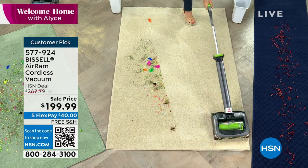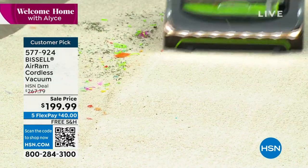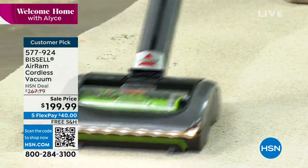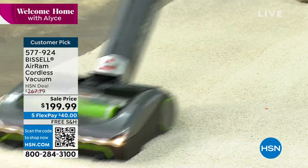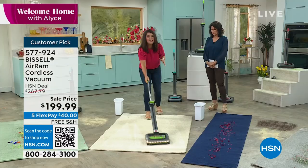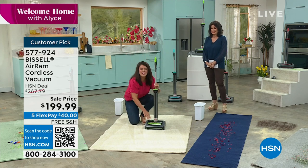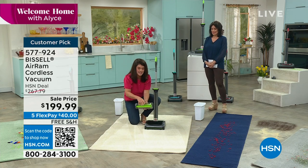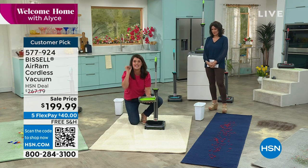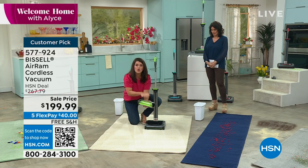This is your grab-and-go ease, but it is packed full of power. This is not 15, this is not 20, this is 40 minutes of absolute max power, and it's the easiest vacuum, and this is HSN's number one rated vacuum of all time, and Bissell's as well, and they've been around since 1876, and it's because it is simple, grab and go.